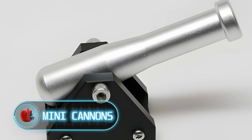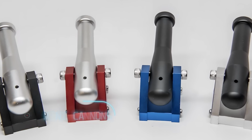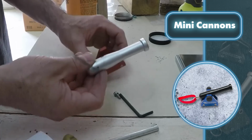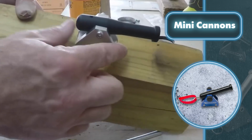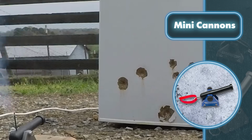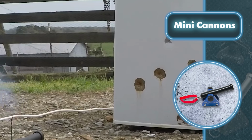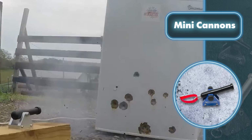Mini cannons. Trigger Cannons surely knows how to amaze not only homeowners seeking home protection, but also law enforcement authorities. You've probably seen those old cannons firing round shots, right? Well, Trigger Cannons has made them smaller. You might wonder what's so special about mini cannons? Here's the deal. They use real gunpowder and shoot real projectiles. And surprisingly, they're pretty effective for their size, judging by the tests you can check out in the videos.